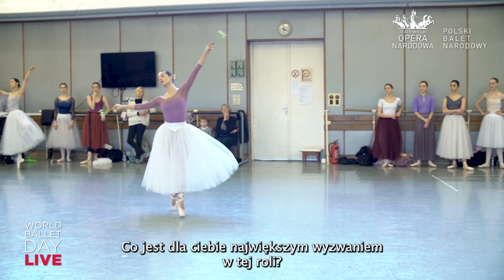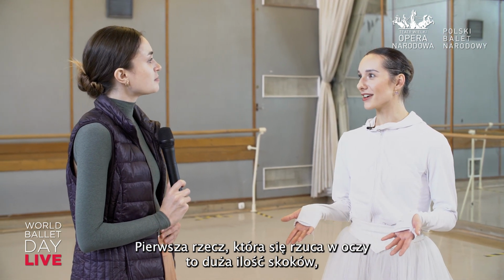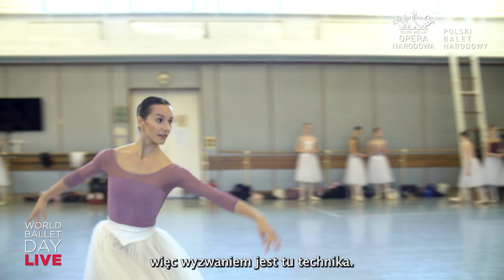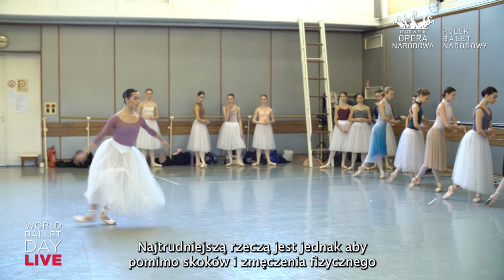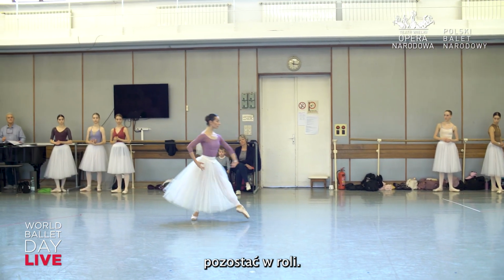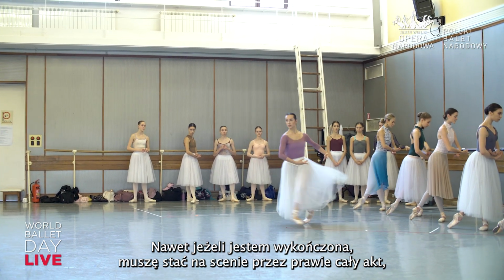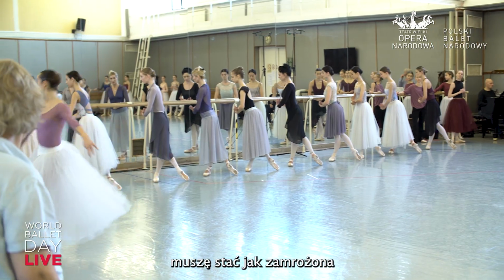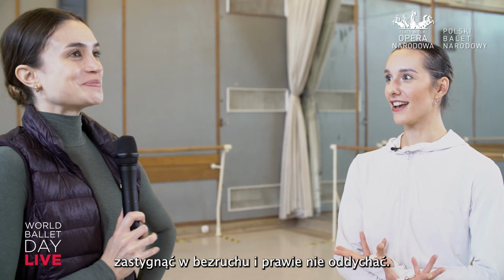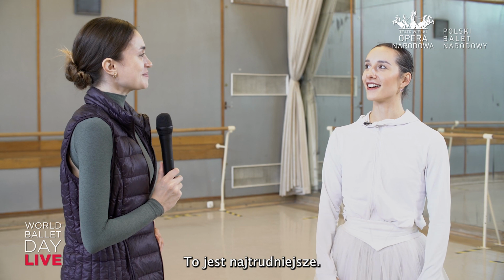Right. So what is the most challenging part of this character for you? If we look at first, when we see her dancing, I think we would say it's the jumping part and the challenge of technique. But for me, I think the hardest is to still, besides jumps, besides tiredness, be in the role. Even if I'm so tired and I have to stand for almost a full act, I still have to become an ice cold and very frozen person, very stable and controlled, almost like no breathing. So I think that's the hardest part.